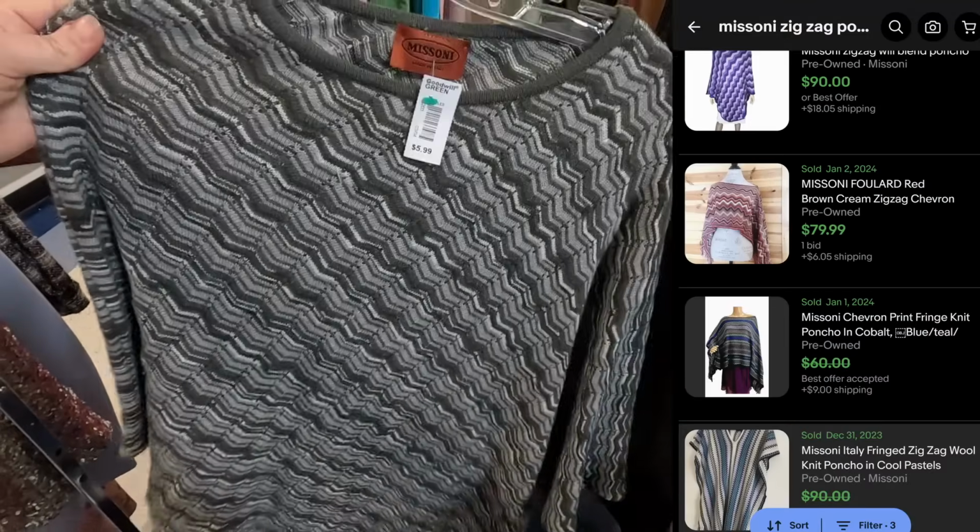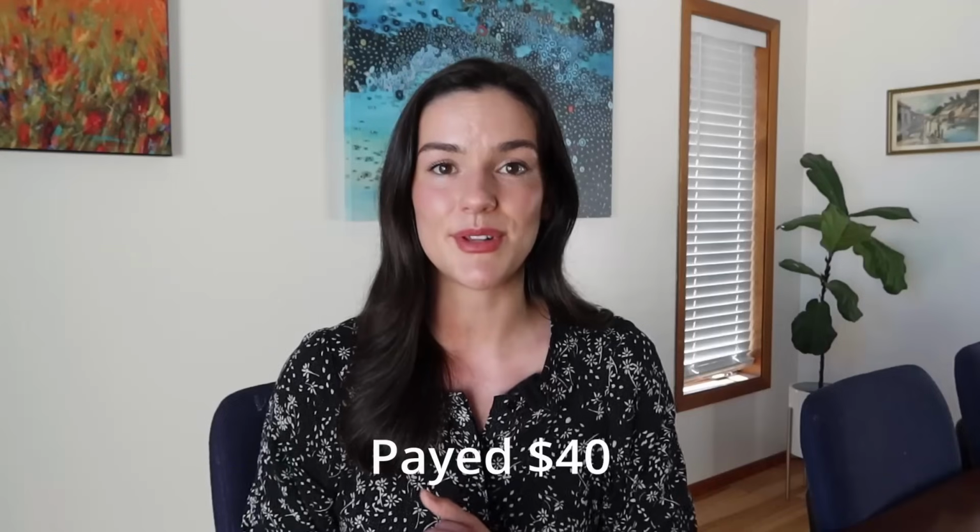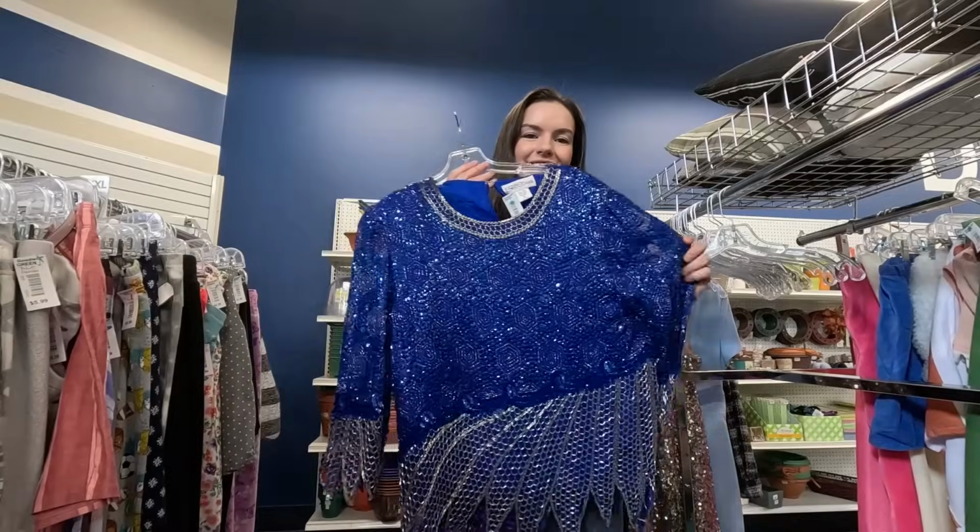The only other time I've ever found Missoni before was at a consignment store, and I did pay up for it. It was a pair of very popular knit pants from them. It was also new without tags, and then it had the zigzag print, and I ended up selling those ones for $200 to somebody who actually lived in Italy. Honestly, really exciting find. I was blown away that I found this today.